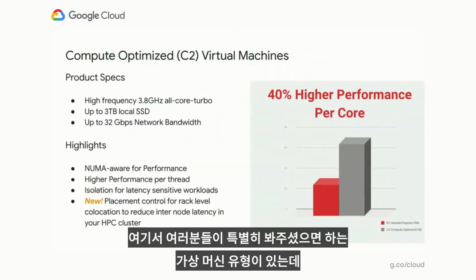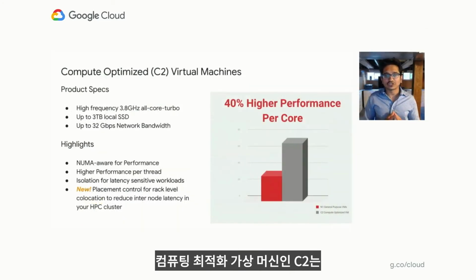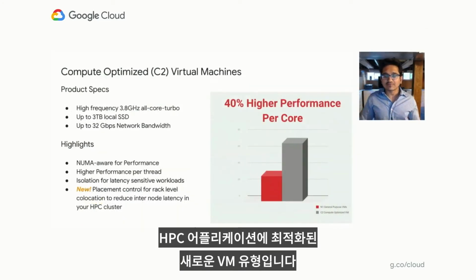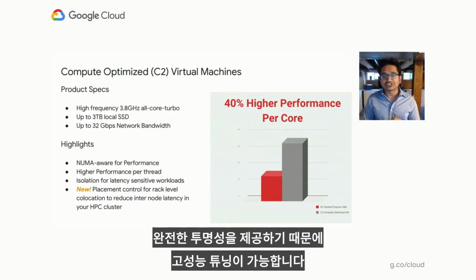There's one specific virtual machine type that I want to highlight, a new product that we launched last year. C2, or short for Compute Optimized Virtual Machines, is a new VM type that is optimized for HPC applications. It provides 3.8 gigahertz of sustained clock speed. It provides full transparency into the underlying server architecture, thereby enabling advanced performance tuning.